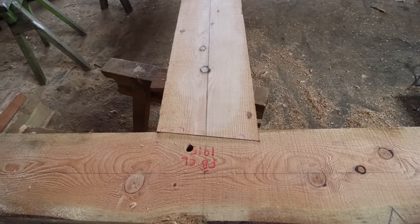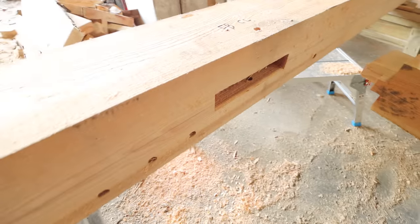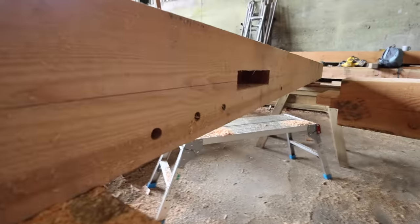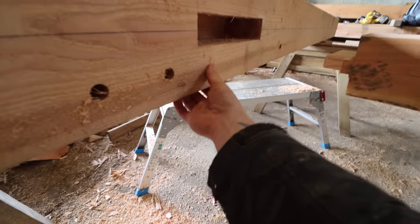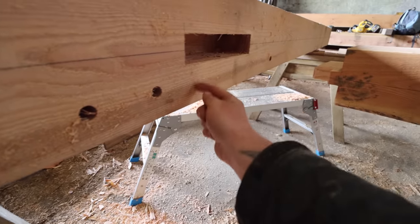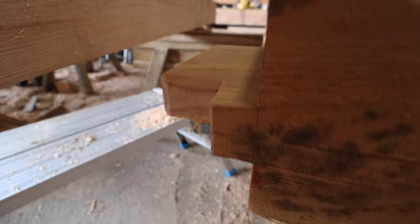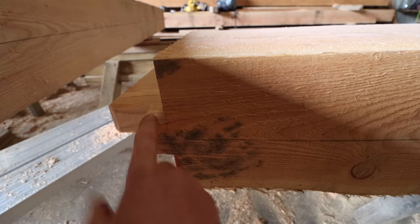So when we change the brace angle, we end up with a little bit of a clash situation here. The bottom of the brace comes to here somewhere, and it was going to clash with this mortise. So we stepped the mortise, and then we put a haunch on the tenon. Essentially, as when you're doing a door, just a locator haunch.